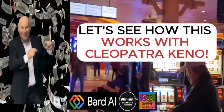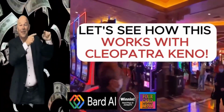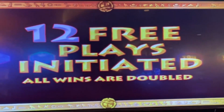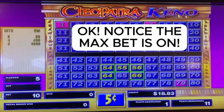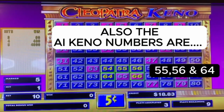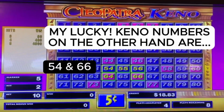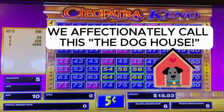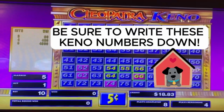Okay, let's see how this works with Cleopatra Keno. Okay, notice the max bet is on. Also, the AI Keno numbers are 55, 56, and 64. My lucky Keno numbers, on the other hand, are 54 and 66. We affectionately call this the doghouse. Be sure and write these Keno numbers down.